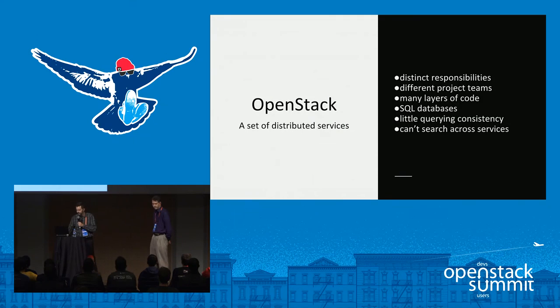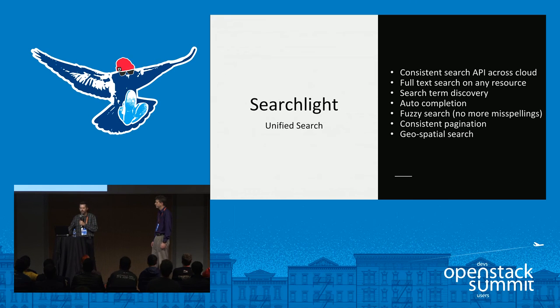So when we came in looking at OpenStack, we said, well, it's a set of distributed services. And this means you have distinct responsibilities. You have different project teams, many layers of code, different SQL databases, very little consistency of the querying. And you can't really search across these services. And so we said, we're going to bring in Searchlight. And what does that do? It gives you unified search.